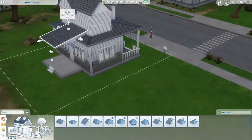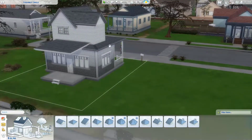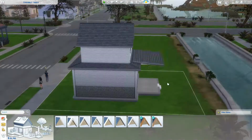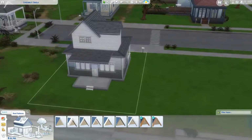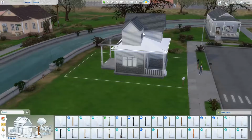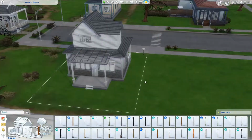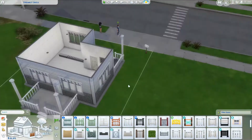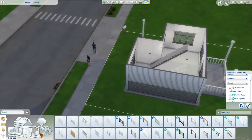So we're just putting on that back deck, and I fiddle a little bit with it, you'll see, but we do put a glass roof on it. I love those glass roof patterns. I think they are ideal for patios and decks, pergolas, however you call them. I think they are just ideal.